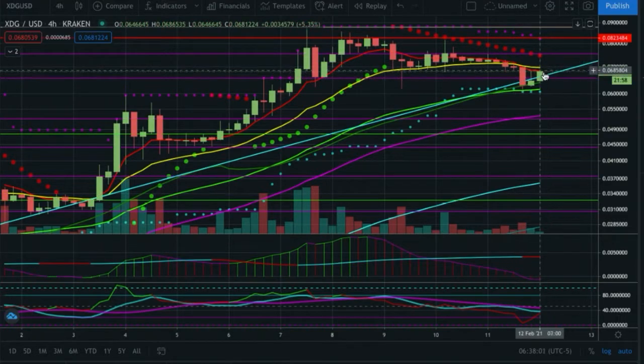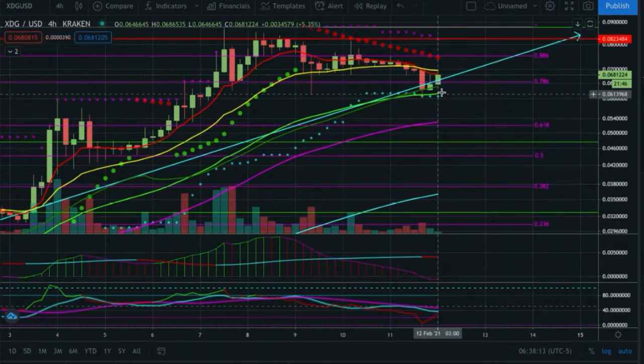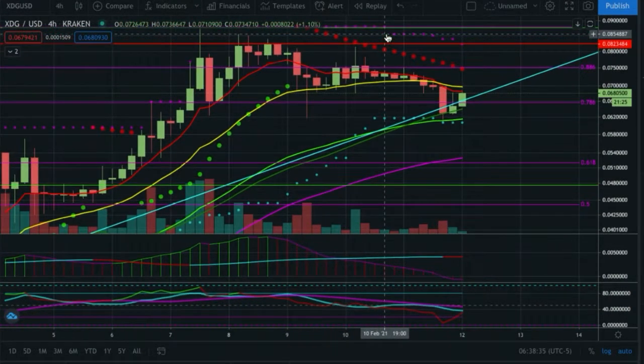But again, if we can't get above this 8/21 cross, and save the support off of the 55 here, I think our target is 5 cents, just above 5 cents. That's the 618, and that's also the 89 moving average. And then the 382 down here would be 37 cents. But keep in mind, this is from our top to our bottom right here. You could also draw the same one from the bottom to the top, but it's essentially just the same move, but reverse Fibonacci.